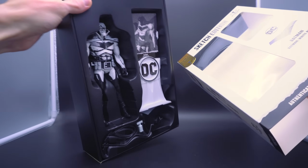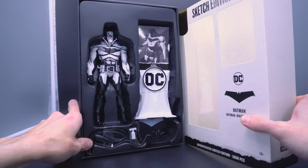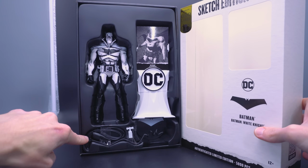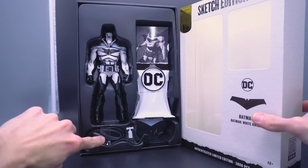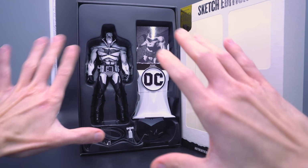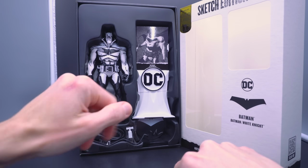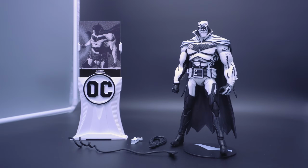But as you open up the boxes, they'll still traditionally come with all the accessories you know them by, only this time, like I said before, grayscaled out. So here you're going to have the White Knight Batman with the original grappling hook, the Batarang, the grappling hook without the wiring, that way you can pose it in a variety of ways, the propped up base, as well as the original circular base and the card.